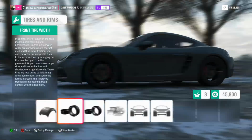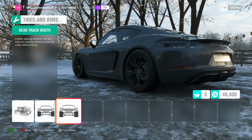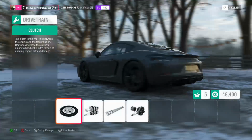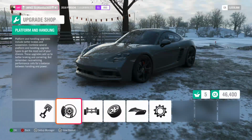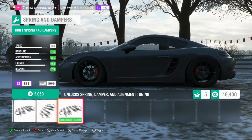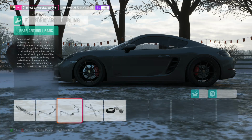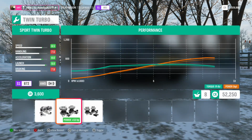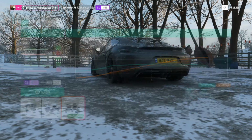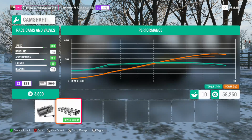I'm gonna stick with the stock tires, but I am gonna push them all the way out. I'm gonna see if I can free up some top end. Nope. So I'm gonna leave that be. And we're gonna drop it down and stiffen up the suspension. Let's try and get some more top end out of it. Alright, that works good. Bang, and then free up the cams. Getting pretty good there. 893, man.